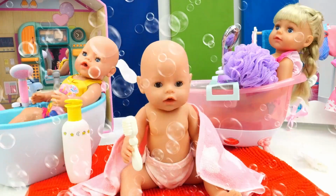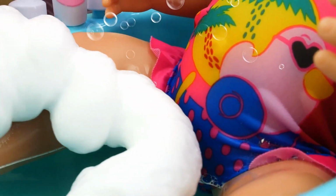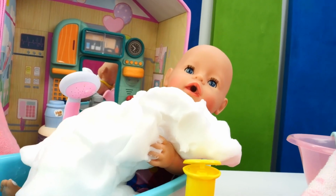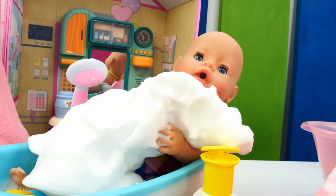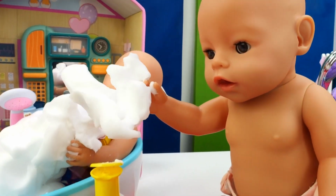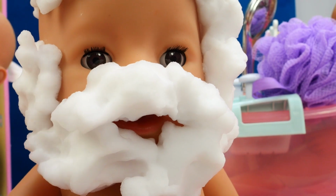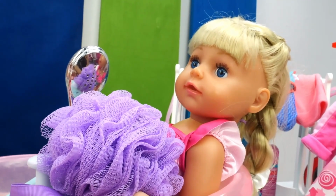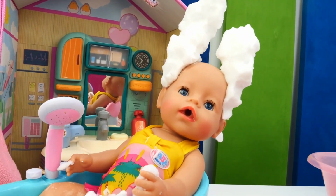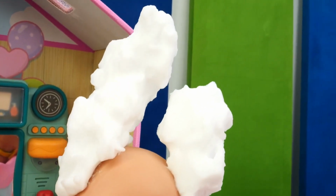Wow! Emily, more bubbles! Ooh, so much bubbles! So much soap. Ooh, it's so soft and squishy. Ooh, look at your beard. You look like a Santa Claus. Look at you, Miss Rabbit. Look at my big rabbit ears.